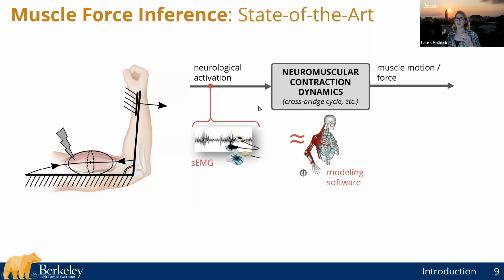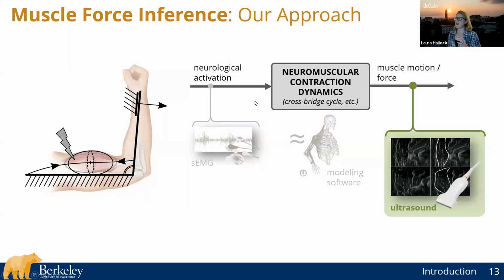So the insight that I'm leveraging in my research is actually kind of bypassing this model of complex neuromuscular contraction dynamics, and instead trying to measure these dynamics closer to the source. In particular, during this muscle motion, that causes a deformation signal, which we can actually look at via ultrasound. And so my research focuses on taking those deformation signals and using those to infer output force.